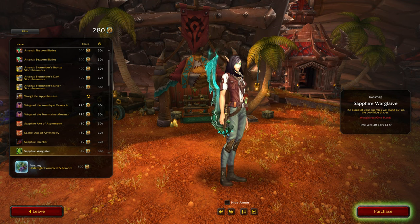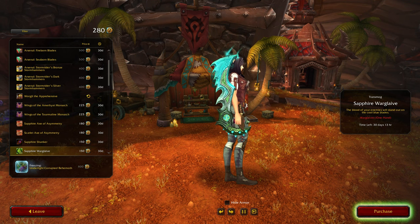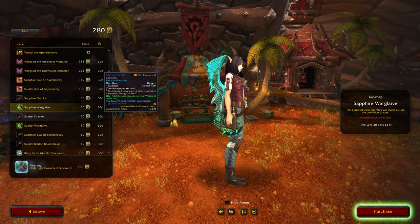Mogging two of those would look very cool, I think. Sapphire Warglaive, the blood of your enemies will stand out on the cool blue blades. Cool blue blades? Oh, I guess it is. It is a light blue. Very nice. And 150 for those.